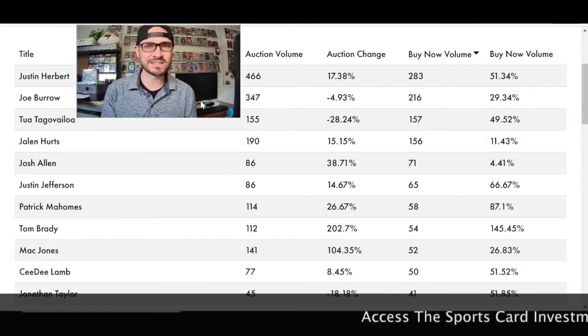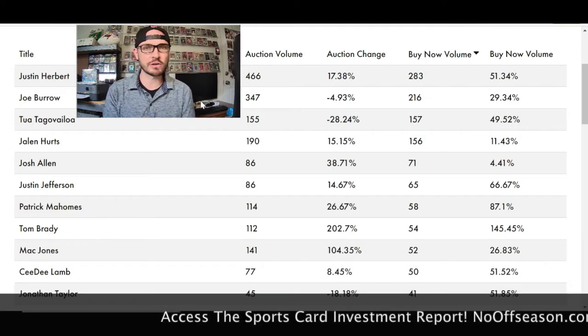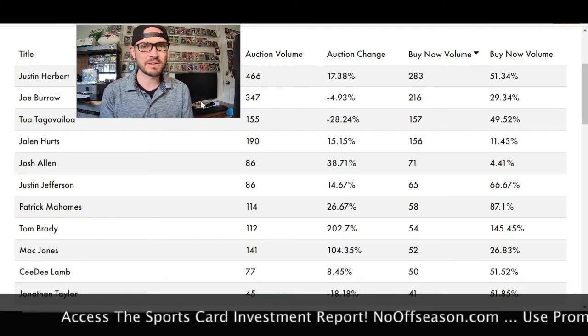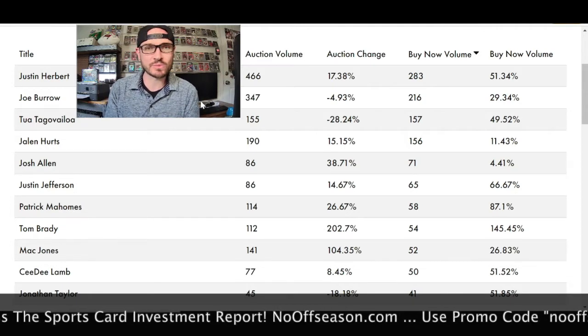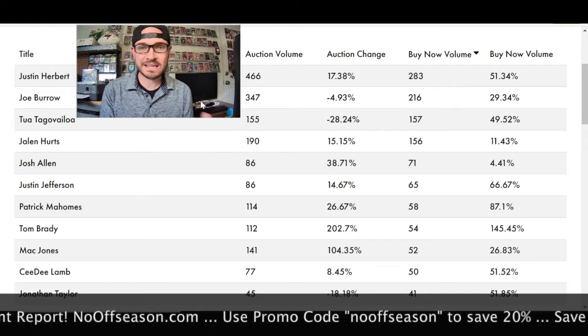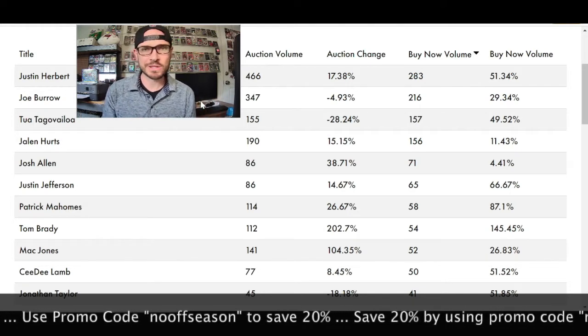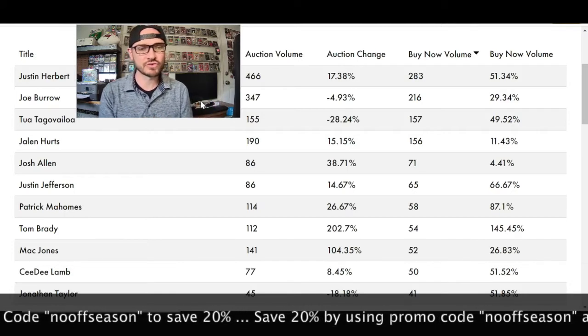Then we've got Justin Jefferson, another 2020 rookie, our first skill position player on this chart, leading the way for skill position players, but he's from that 2020 draft class where they printed roughly 4,000 different rookie cards for any given first, second, third round rookie from the 2020 NFL draft class.